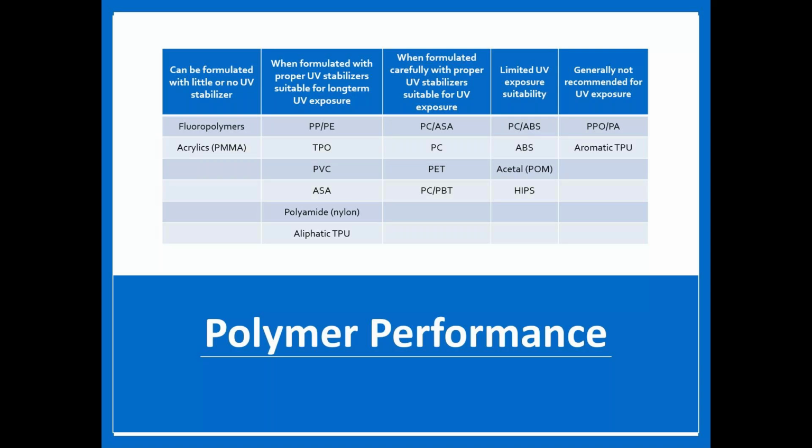TPOs, PVCs, we have vinyl siding, which we'll talk about very briefly in a quick note on the next page, but vinyl siding is clearly used outside on your house, so good performance. ASA, nylons, aliphatic TPUs, which is a specialized TPU, do pretty good in UV performance when stabilized. PC/ASAs are okay, PCs are okay, PETs are all right, PC/PBTs also pretty good. Then you start getting into the materials that really don't perform super well for UV.